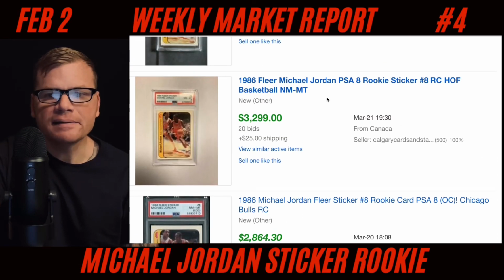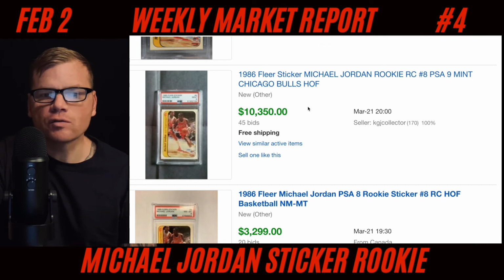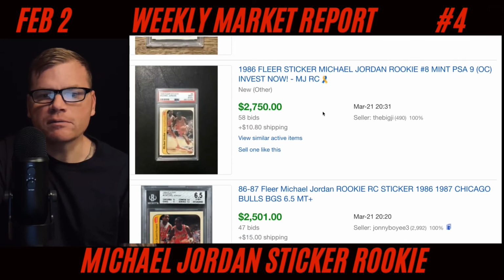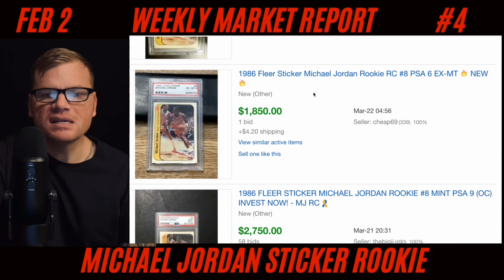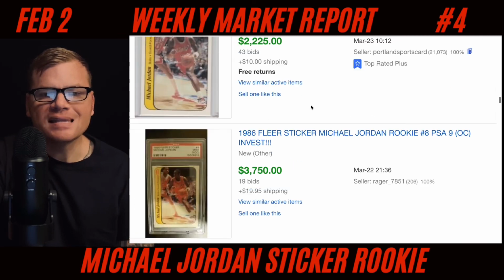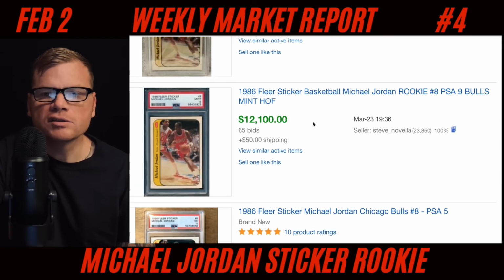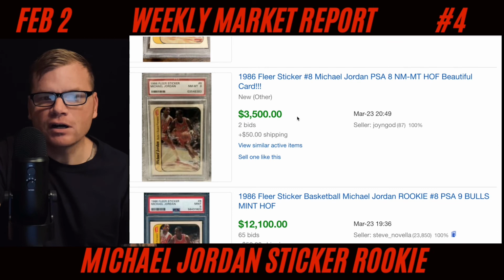Here's a PSA 8 for 3,299, 20 bids. Here's a PSA 9 for 10,350, 45 bids. Here's another BGS 6.5 for 2,500, 47 bids. Here's a PSA 9 with the off-center qualifier for 2,750, 58 bids. There's a PSA 6 for 1,850, 1 bid. There's a PSA 9 with the off-center qualifier for 3,750, 19 bids. There's a PSA 5 for 1,800, 1 bid. There's a PSA 9 for 12,100, 65 bids. Here's a PSA 8 for 3,500, 2 bids.